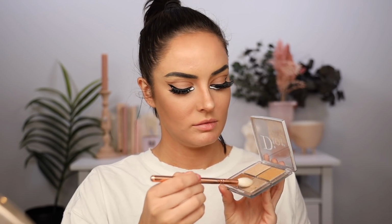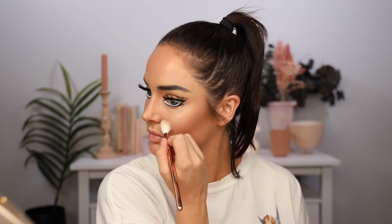I'm really sad this broke, this Dior highlight. I'm trying to at least get some use out of it. Okay, then I've got a luminous powder. This one's by Cover FX. So not a matte powder because the doll is really glowy, sweaty. Now some highlight on my cheeks. Bit up on my forehead. Ooh, this is not great for my skin texture.